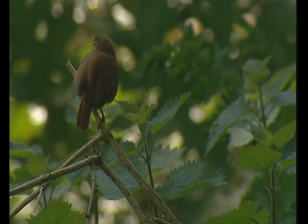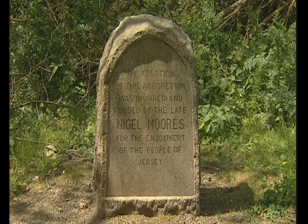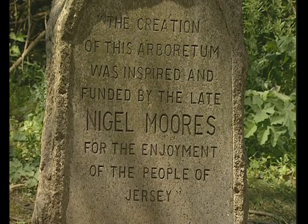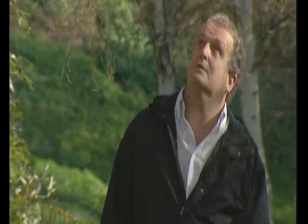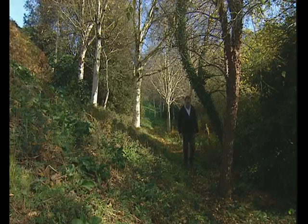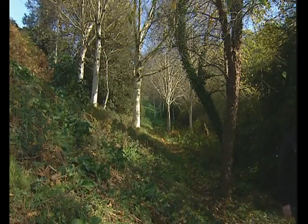Plans for the Arboretum began in 1975 with a donation to the Trees for People organisation in memory of Nigel Moores, an heir to the Littlewoods Poole family, a young man who died in a road accident in France. Nick Armstrong, Jersey's arboricultural officer, became involved in the early 1980s when he was an apprentice. The States looked all over the island for a suitable place to have an arboretum.